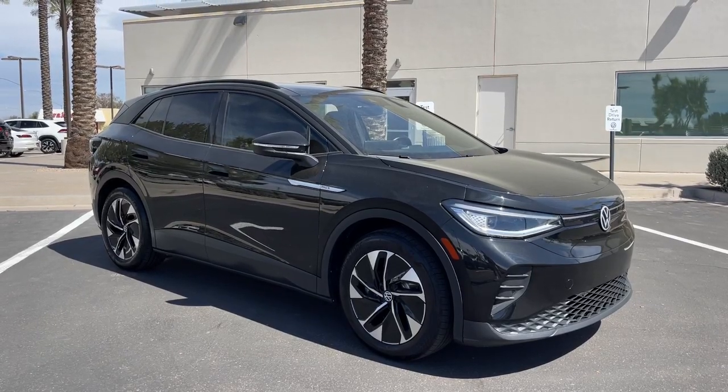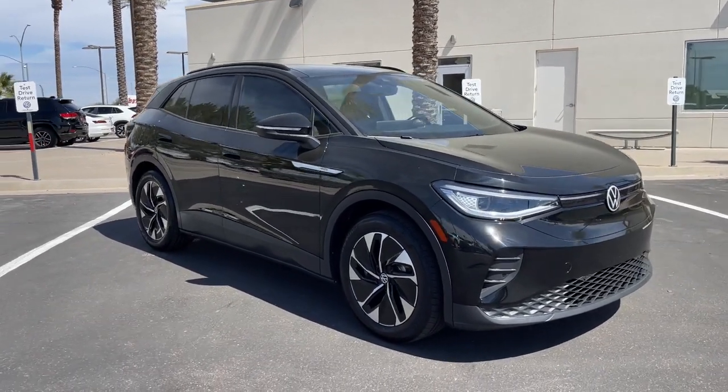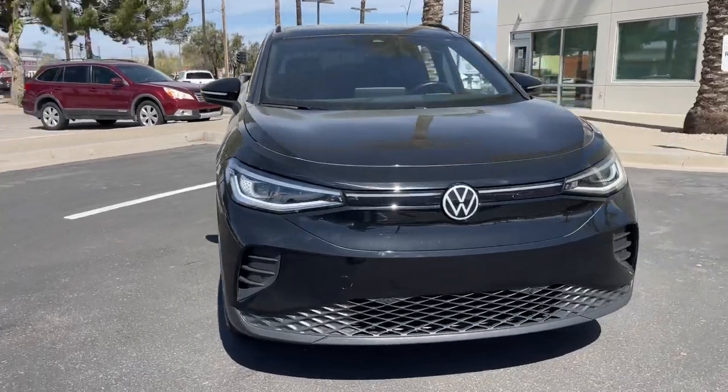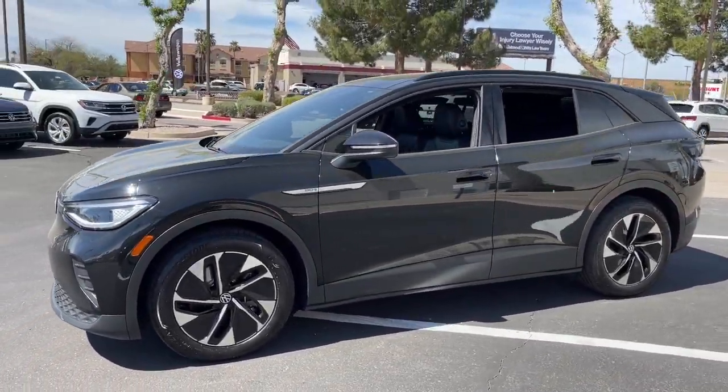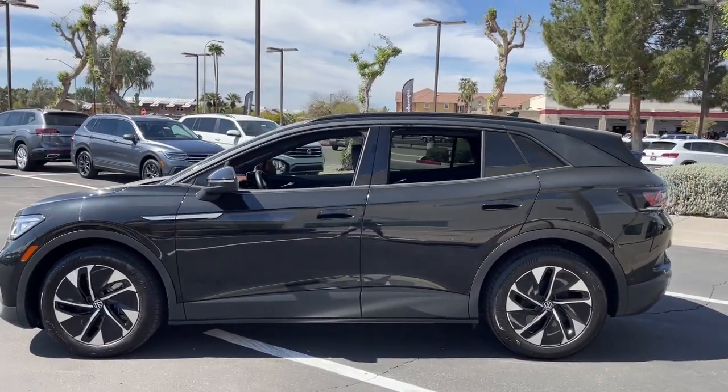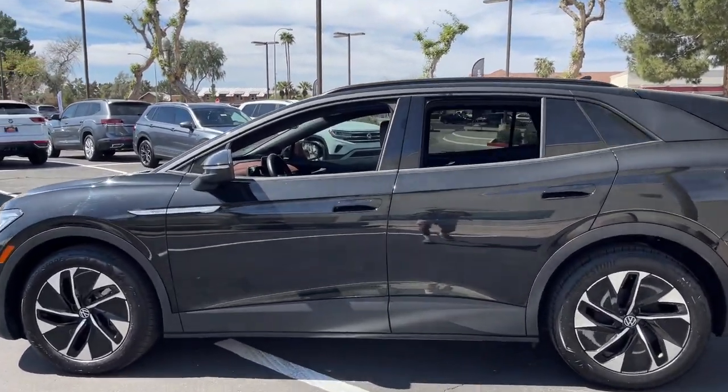Get into a car with value. 2021 Volkswagen ID.4. This vehicle is an outstanding buy with fewer than 10,000 miles on the odometer. Enjoy peace of mind and sleek style in this roomy ID.4.